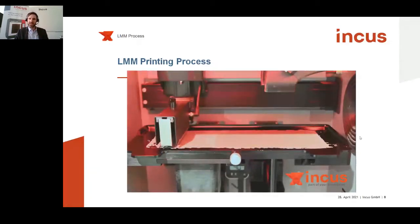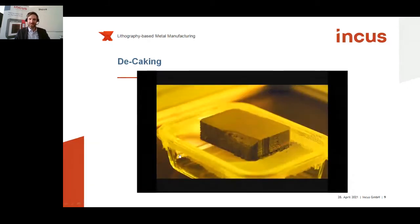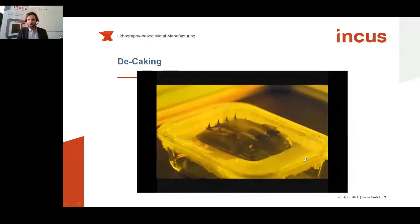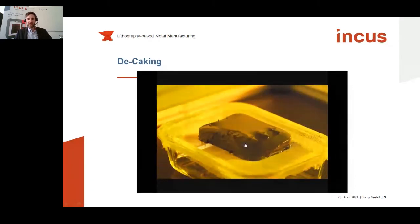So the second thing I mentioned was the decaking process, and this looks like the following. That's my favorite processing step in this whole production chain. It's the melting of the feedstock block, and you see here that the material melts, and the green parts, which are solidified by the blue light, can be extracted. I'll let it run once more so you see what's actually happening. At around 30 or 40 degrees Celsius, the butter-like feedstock melts, and only the printed green parts stay behind.